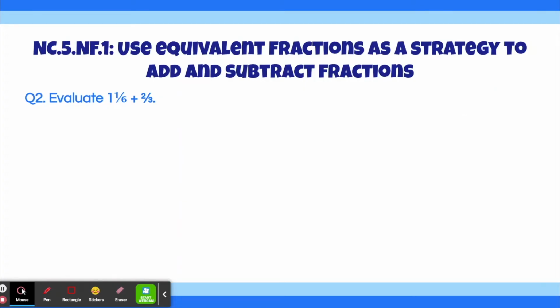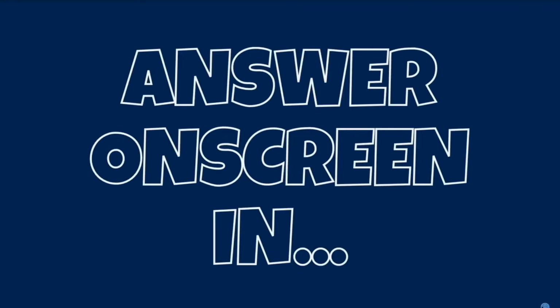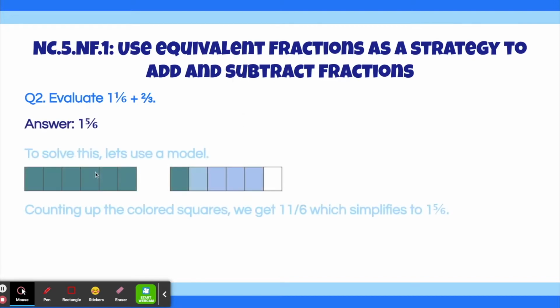Question 2. Evaluate 1 1/6 plus 2/3. I'll give you guys a few seconds to solve this question. Alright, so the answer to this question is 1 5/6. To solve this, let's use a model.